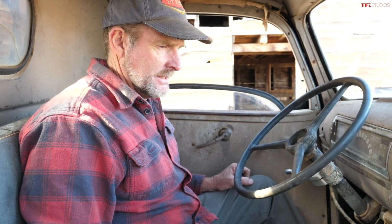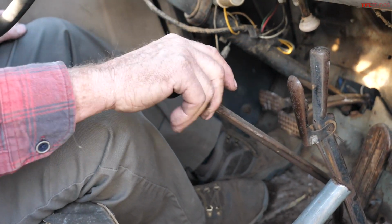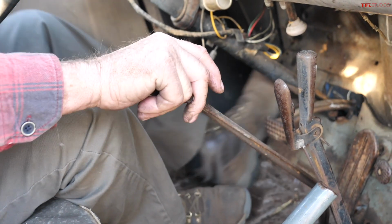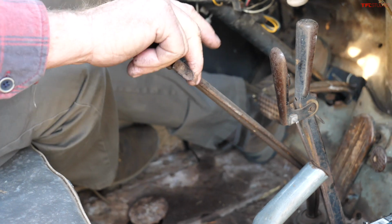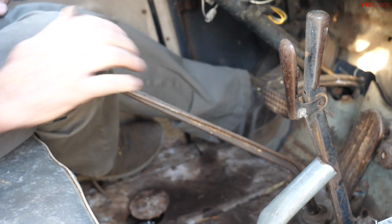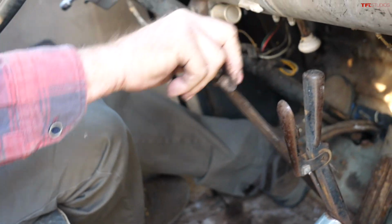So talk to me about the transmission. How many speeds and what's the shift pattern? It's a standard 4-speed manual transmission with reverse on this lever here. You have to come all the way over and down. Wow. And you have to pull this little lever to do it. Interesting. So okay, there's reverse, and then there's first, second, third, fourth.